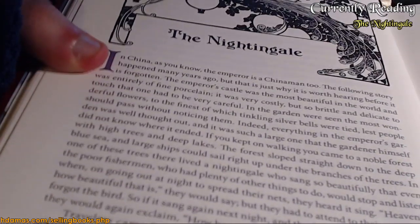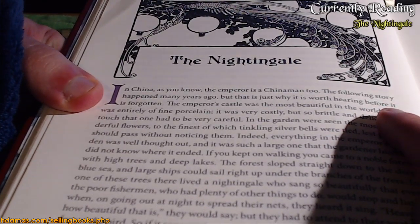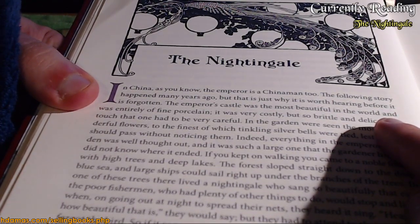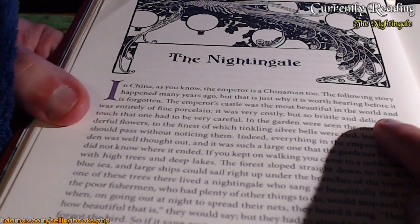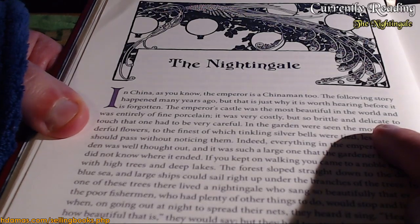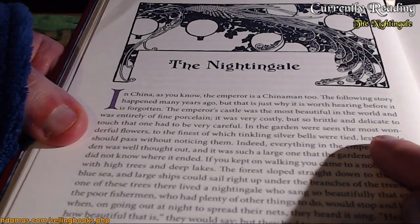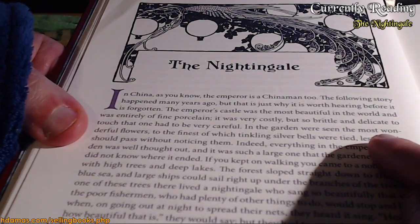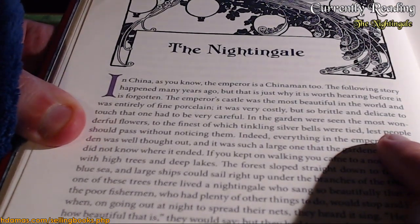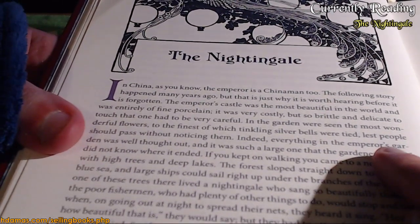This is The Nightingale. In China, as you know, the emperor is a Chinaman too. The following story happened many years ago, but that is just why it is worth hearing before it is forgotten. The emperor's castle was the most beautiful in the world and was entirely of fine porcelain. It was very costly, but so brittle and delicate to touch that one had to be very careful. In the garden were seen the most wonderful flowers, to the finest of which tinkling silver bells were tied, lest people should pass without noticing them.